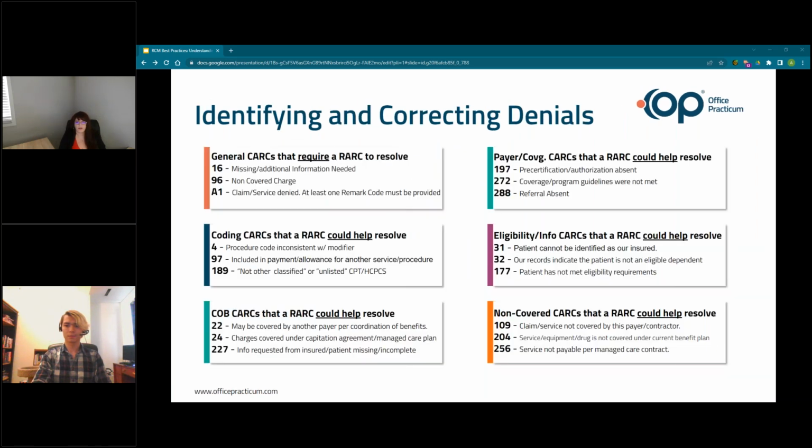I made you a grid for you to follow. In the top left box, these are CARC codes that will require that secondary RARC code to define them. As a matter of fact, if you were to see any of these three, 16, 96 or A1 on your claims, their full definition indicates that use of a remark code or a RARC code is required to know further what to do. In every other box on this screen, these are denial situations that do define what's wrong with the code based on the CARC, but if you look at the RARC, there may be additional information.